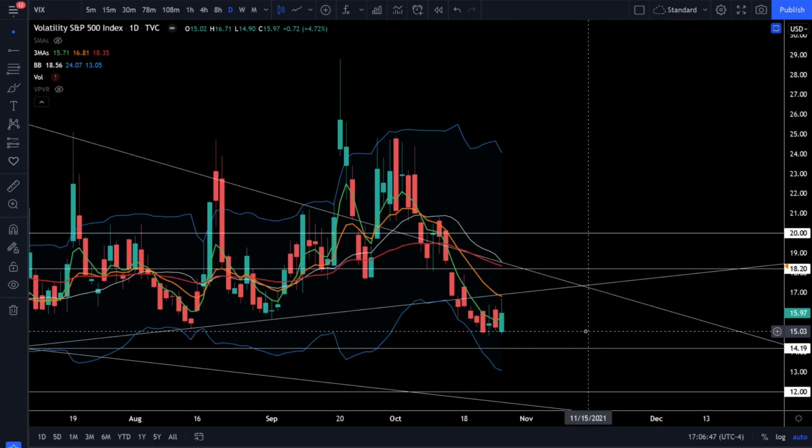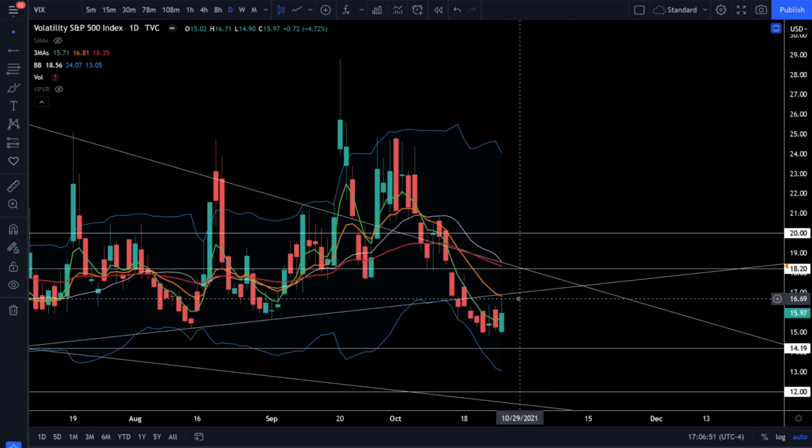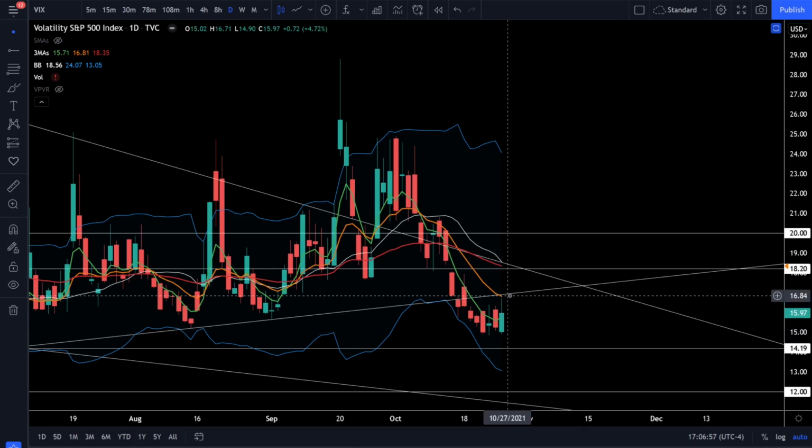On the VIX, we were up 4.72% today, and we see the VIX closing right around 16, which is still completely normal volatility. Remember, we were seeing the VIX building up support right around 15, and we did expect to see a bounce to about 17, and we got very close to that level and closed lower for the day right around 16. So this is still just completely normal volatility, and you're always going to see a little bit of volatility in every single bull market.